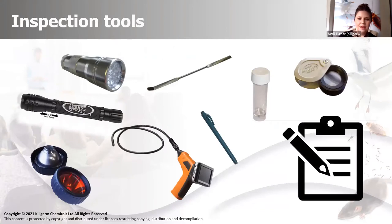Inspection tools. You'll notice I don't have an actual camera on here. I think a lot of people are using their phones now. I know when I first started in pest control, we were issued with a camera. And obviously that's nice to have, but the cameras on phones now are so good that that's all we have now. Obviously we've got some torches there, absolutely essential. We've also got a UV torch at the top as well, so that can be really helpful.